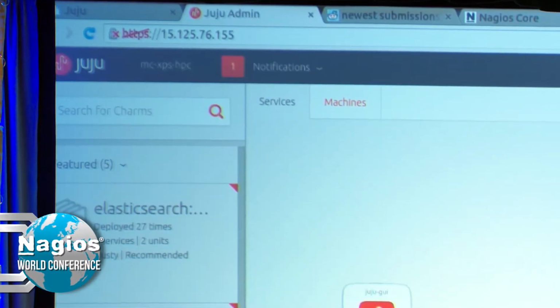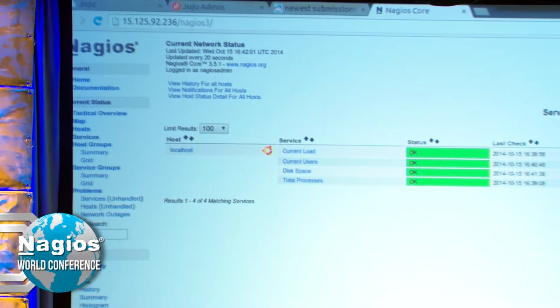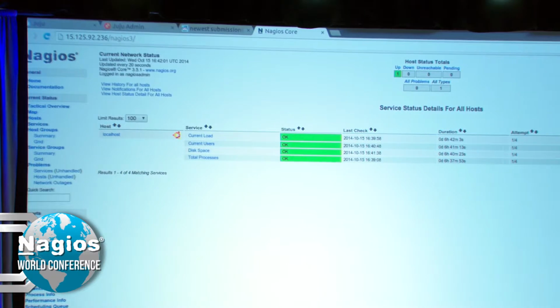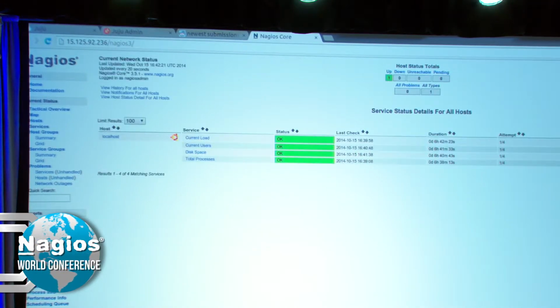What I want to do now is monitor it. So I've deployed Nagios. It's sitting here. It's just monitoring localhost, which is super good. I can get to Nagios, and localhost is running, which is all very good so far. The demo's going really well.